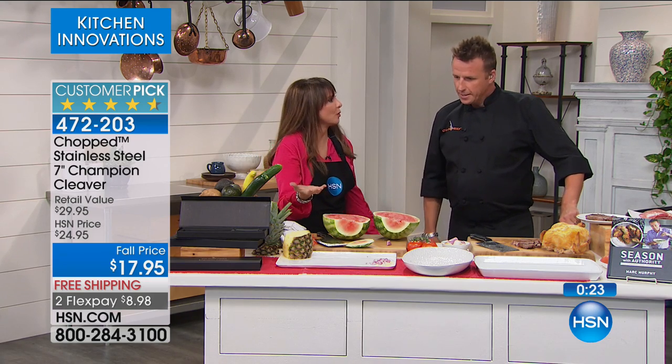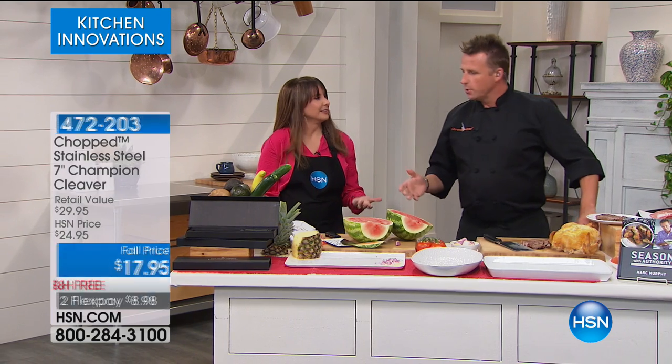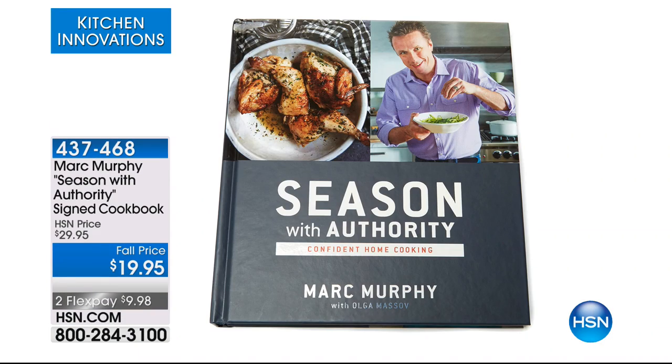Well, that's why sometimes we go and buy it pre-cut. You don't want to do that, because when you buy it pre-cut, it gets dried out. It ages faster, right?